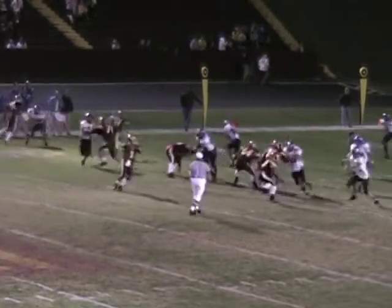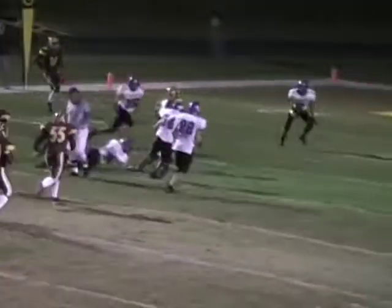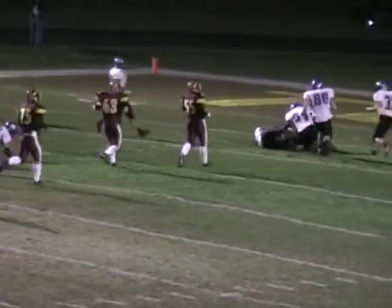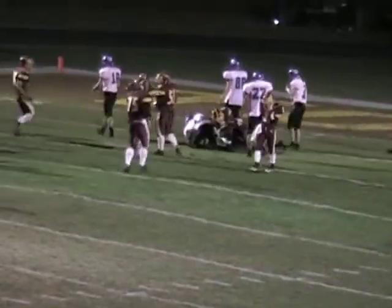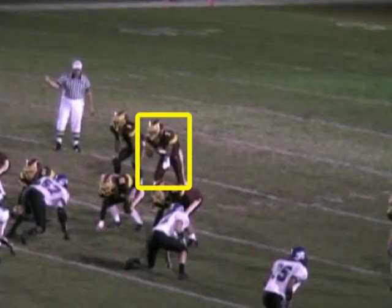Here comes the rush. He escapes out of there. 30, 25, to the 20, to the 15. Hill to the 10, Hill to the 8-yard line. That speed surprised the two linebackers. I had a shot at him about 7 yards down the line of scrimmage. He just split both of them.